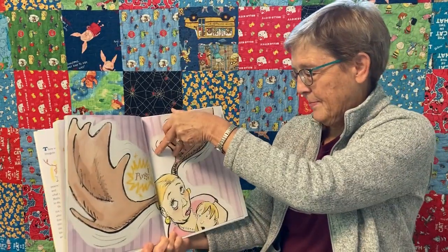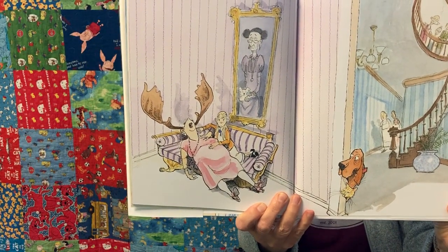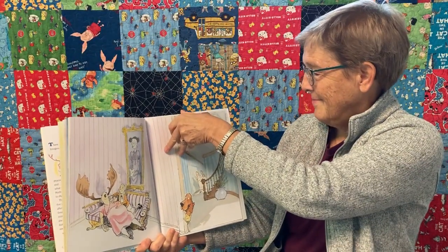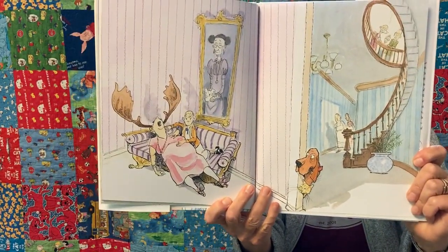That's pretty silly. What happened? Oh, there she goes again. Thud. The end. There's Mrs. Perkins and Lucy looking in. Isn't that cute? So silly.